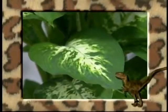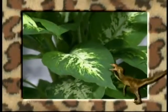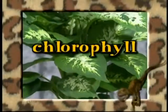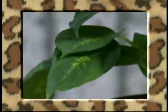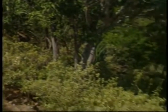The processes that occur during photosynthesis require a chemical called chlorophyll, which gives plants their green color. Along with sunlight and other materials, chlorophyll traps the energy from sunlight and creates an energy-rich sugar from carbon dioxide and water. This sugar is food, the source of energy for the plant and any animal that eats the plant. All life is dependent on plants, the producers, as the first link in the food chain.